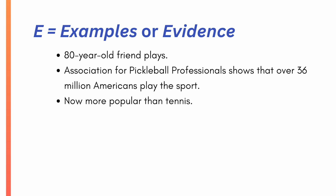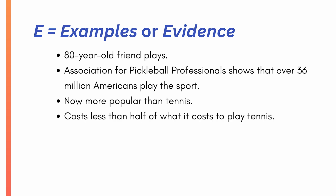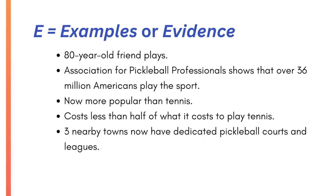It's now more popular than tennis. I would have mentioned that the cost of pickleball is less than half of what it costs to play tennis. I would have mentioned that 3 nearby towns now have dedicated pickleball courts and leagues. You'll notice that each additional piece of information and evidence is unique, and that's really important. Make sure each example adds new information so that you don't simply repeat yourself and get long-winded.